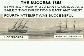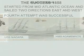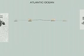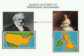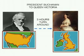The two ships started from the middle of the ocean, connected the two cables, and sailed east and west toward Newfoundland and Ireland. The second attempt that year was successful. Queen Victoria sent President Buchanan a congratulatory message. He returned her message within 3 hours. This was a great step forward from 4 to 6 weeks by ship.